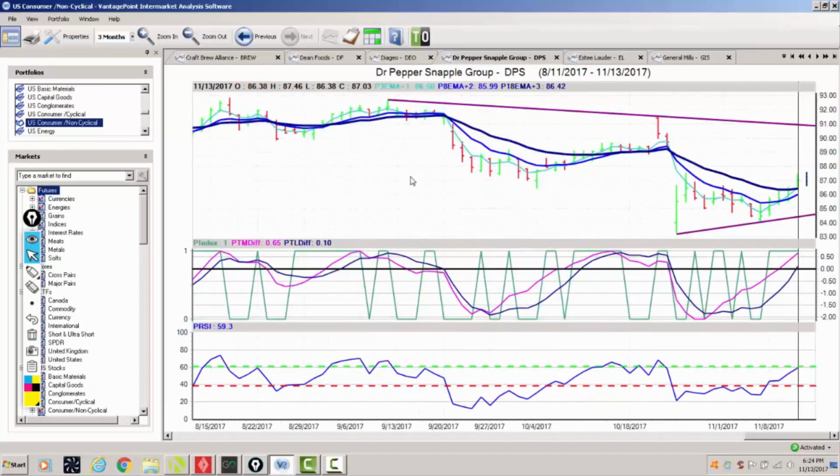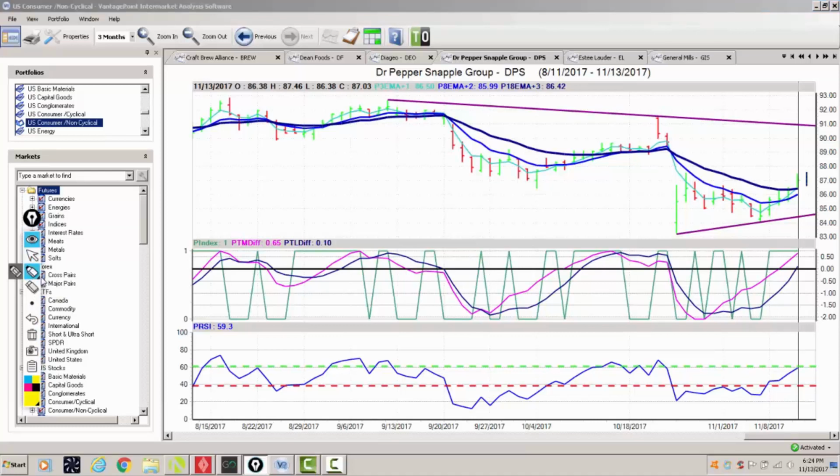Now our second trade for tonight is going to be in the US consumer non-cyclical. What we're looking at here is Dr Pepper Snapple Group, the DPS stock. What we would look for here is to buy this particular stock again on a pullback. Now, what we can assess is that we have a fresh triple EMA cross. We're closing above that critical VantagePoint 18-day predicted moving average, coming in currently at 89.42.